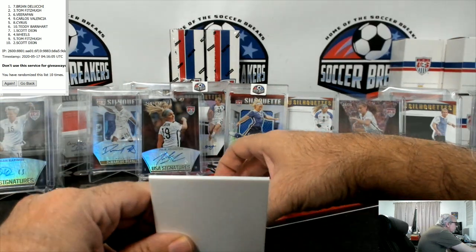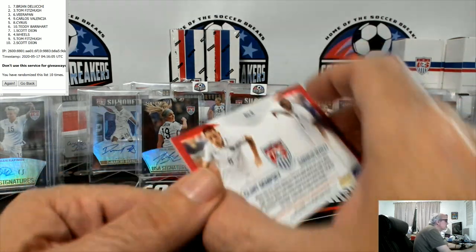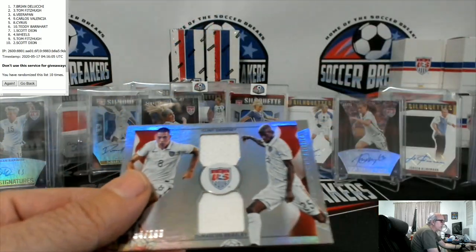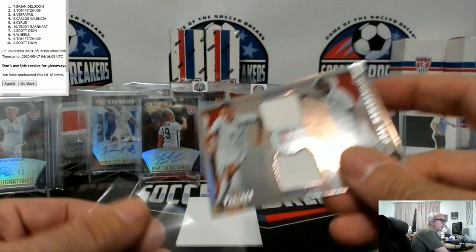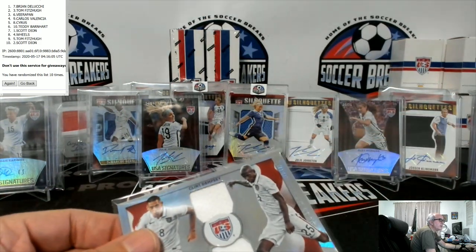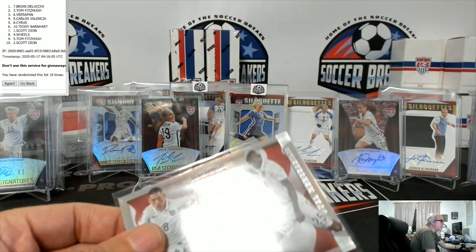Nothing good back there. Not really. How about Dempsey and Beasley to 199? Dempsey and Beasley. Beasley, Shannon, Dempsey, Pete.